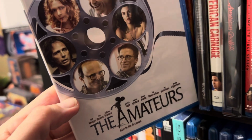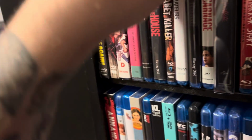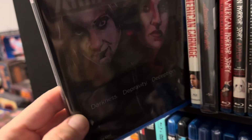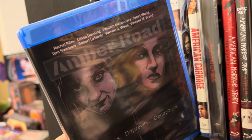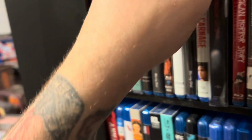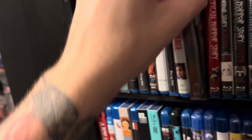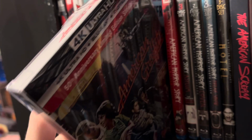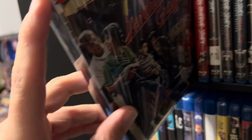The Amateurs, I have not seen this. I picked it up really cheap. Amber Road, I picked it up because Tom Sizemore and Vernon Wells were in it, but I haven't checked it out yet. Same thing with American Carnage with Jenna Ortega. I got the American Graffiti Steelbook. I put it in one of those cases. So this is a Best Buy exclusive.